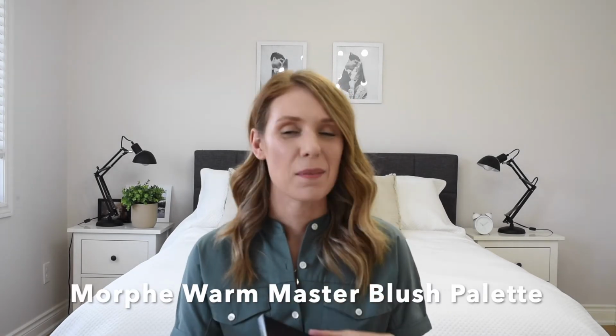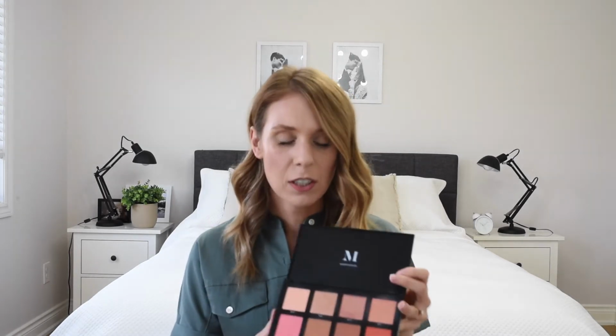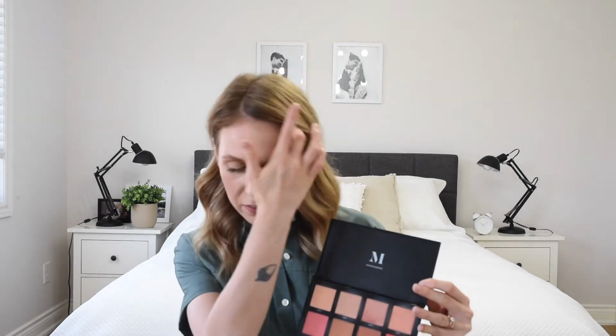Next up is one of my favorite products in my makeup kit, and that is my Morphe blush palette. As I mentioned, I love blush, and I especially love this palette because the colors are so beautiful. I love every single one of them. There are 3 shimmery shades as well as 5 matte colors. The color payoff is so good, especially this one down here, Provocative. It's my favorite. I also love using them as an eyeshadow.